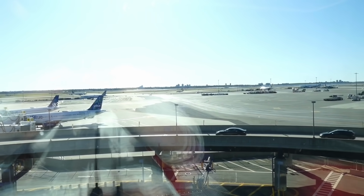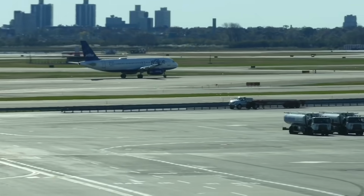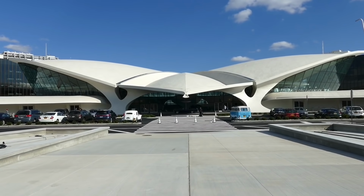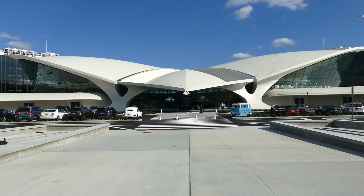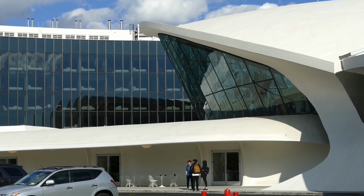Look at that. I'm going to give you a spoiler of this review right at the start. The TWA Hotel is a much better museum than it is an airport hotel. I'll come on to its various shortcomings later, but for now, let's marvel at this magnificent cathedral of aviation.